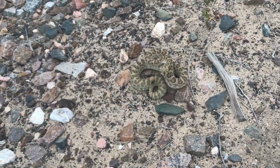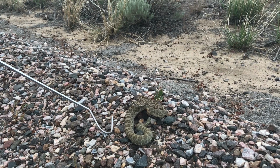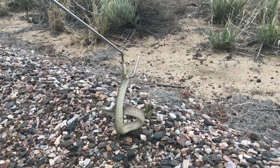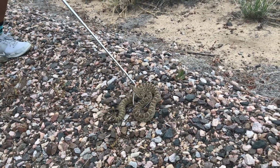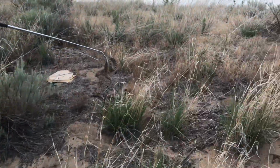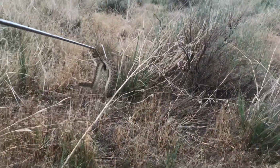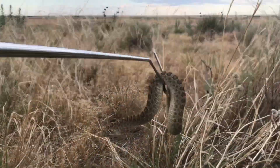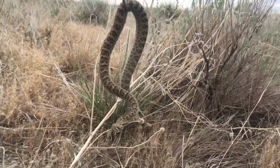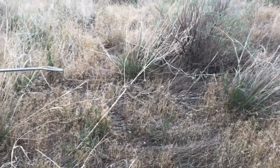Super stoked. Alright, we got the good enough pictures I think we're going to get with this lighting at least. And we're just going to put it back into the grass so it's not too close to the tracks. This is a good reminder for us, we gotta always keep our eyes open. But man, look at that snake. Alright, just gonna set it here, leave it alone, and we're gonna keep on looking.